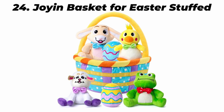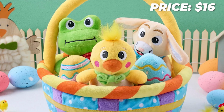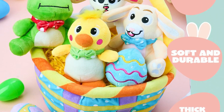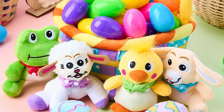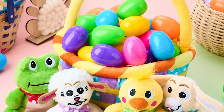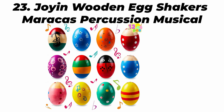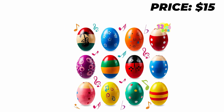At number 24, we have the Joy-In Basket for Easter Stuffed for $16. Who says Easter baskets have to be all about candy? The Joy-In Basket for Easter Stuffed is filled with cuddly companions, including an adorable bunny, fluffy chicks, a playful frog, a soft sheep, and 2 Easter eggs. It's an excellent choice for little ones who love plush toys and want a basket they can enjoy long after Easter is over.